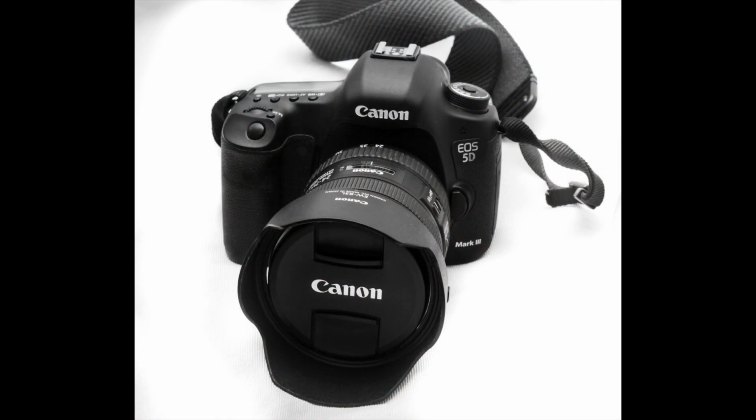I've had my 5D Mark III for many years and have used it on every single professional shoot I've been on. This camera has never ever let me down.